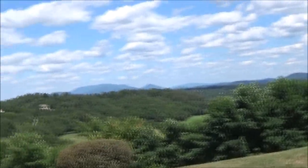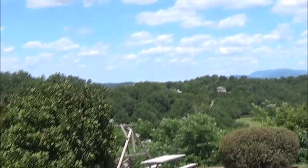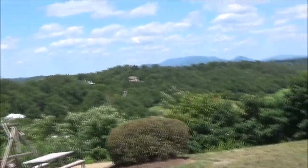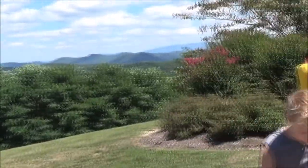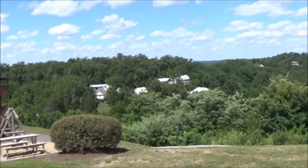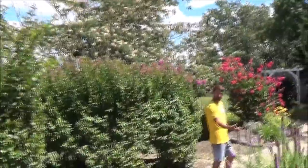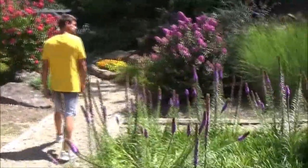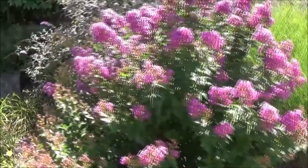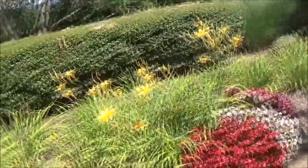This is on Hidden Mountain Resort property. You got the villas over there. Nice view out there. Buddy, the heat here is not nothing like the heat in Louisiana. All the pretty flowers.